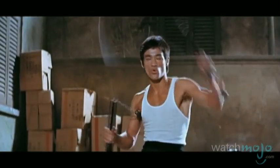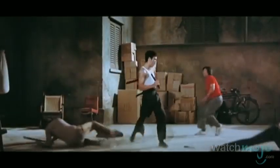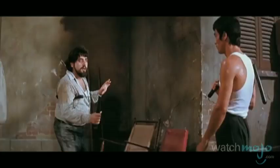This allows Lee to pull 2 sets of nunchucks out of nowhere and whoop the thugs good and proper. No, for real though, where did he get those?